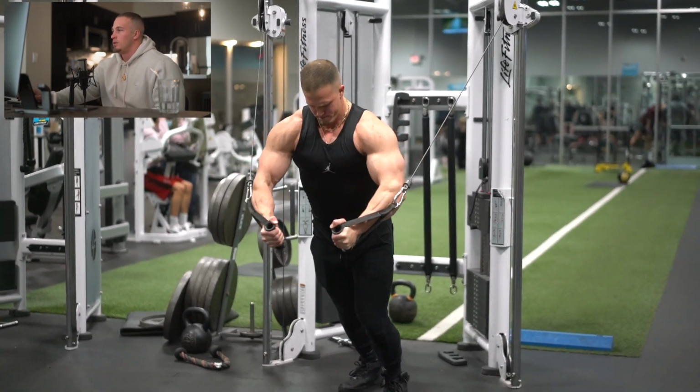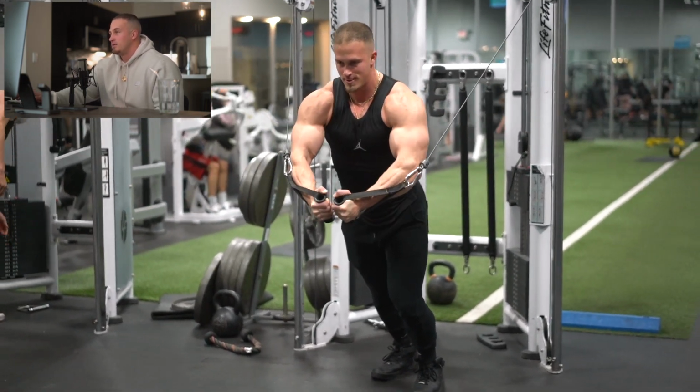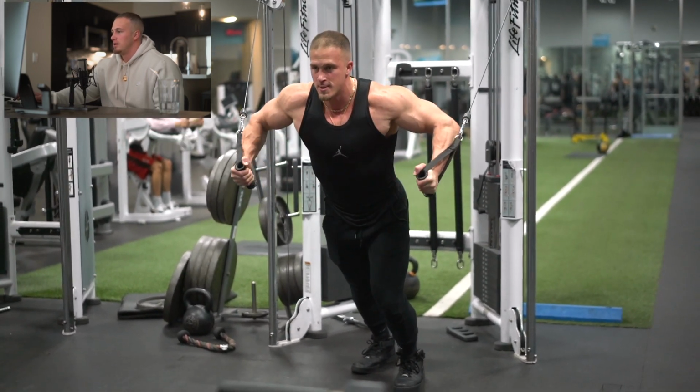On here, we did 5 sets. I think the lowest rep range we did was 10 to 12. The highest was about, maybe 15, 20. Keep the weight moderate here. This is, again, you're focused on the inner chest. This is a lighter movement.